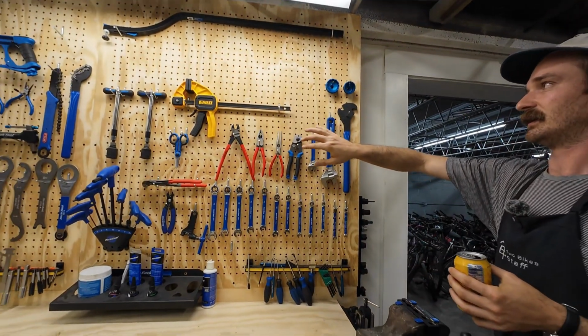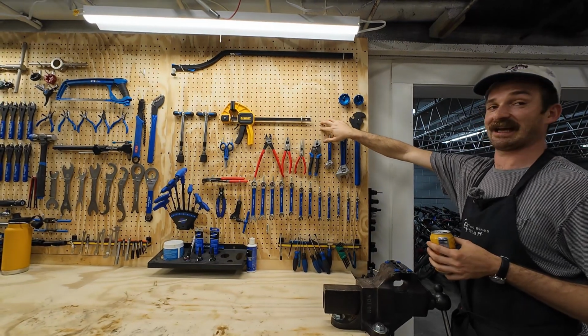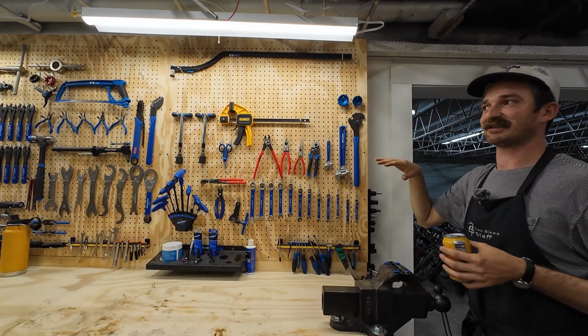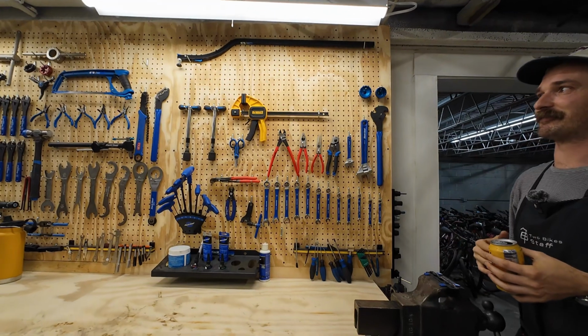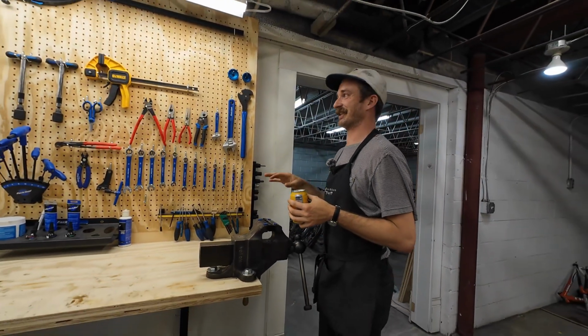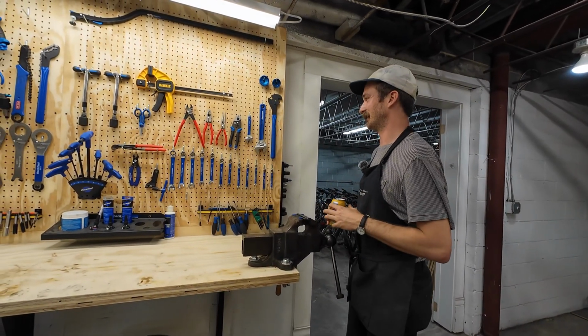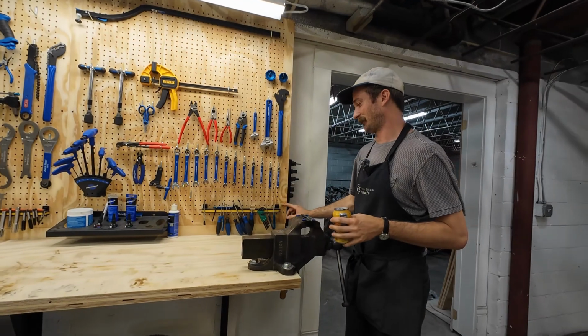So this is a custom made pegboard. This is all hand drilled. So it matches everything. It's super beautiful, but you only get one chance to trace all the tools. You have to do a good job because we're never gonna make this again. Huge shout out to Will and Tate for hand making this for us.